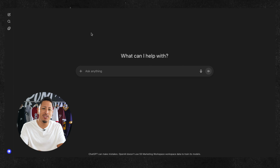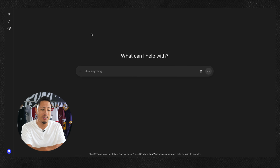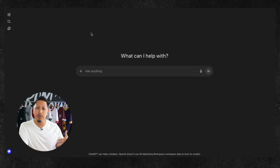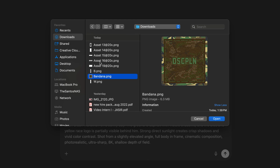So with the reference images now in a folder for us to easily reference, it's time that we take it into ChatGPT. We're gonna start one by one, and we're gonna work through some of these images and get our mock-ups and our designs onto those people in a new way.